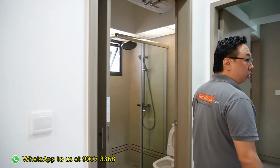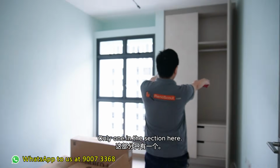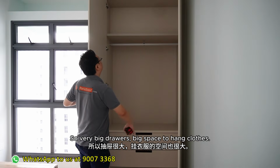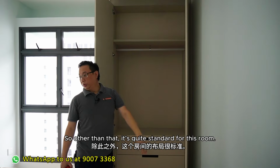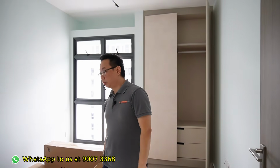Okay, this room has less carpentry, only one section here. There is no study table in this room, so very big drawers, a big space to hang clothes, and on top there's a beam area, so it has to become shallower. Other than that, quite standard for this room. Let's move to the next one.